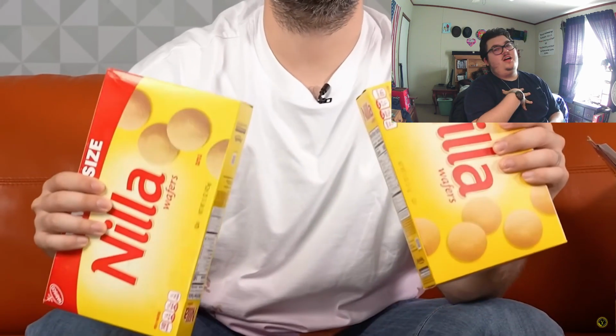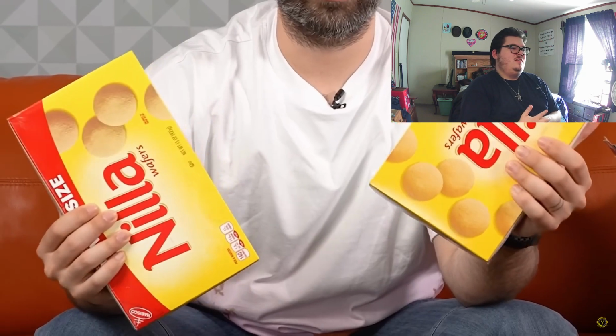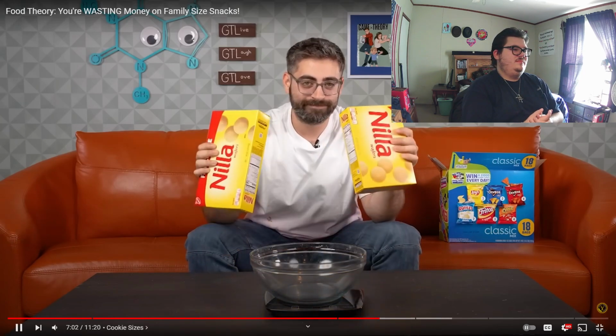And our third cookie, Nilla Wafers, presented a different issue. So let's address the elephant in the room. There's only 2 sizes. Nilla Wafers do not come in party size, but we wanted to keep the same choice that we had with all the other ones: the most popular of each category in America. So Nilla Wafers, surprisingly, the third most popular cookie in America. And it makes sense why there's no party size, because who is bringing Nilla Wafers to a party?